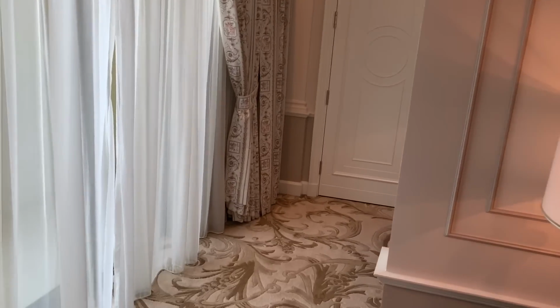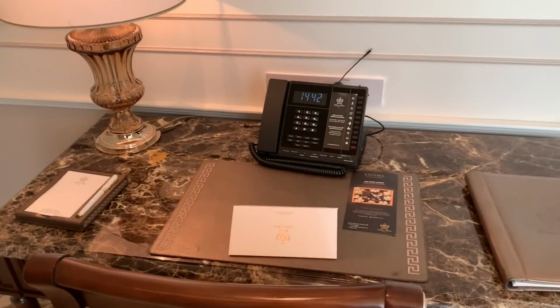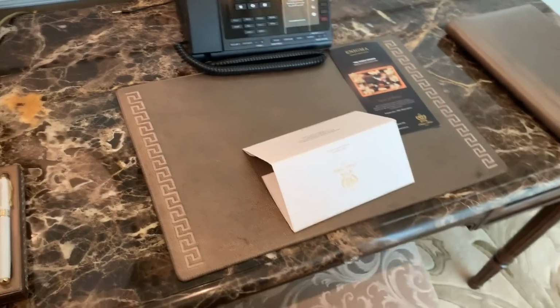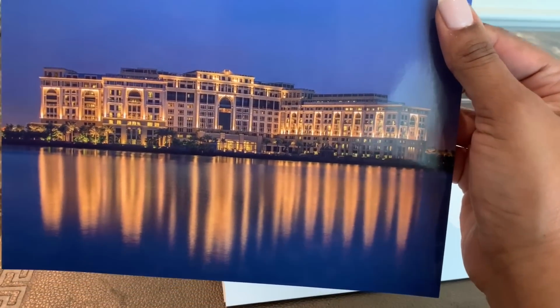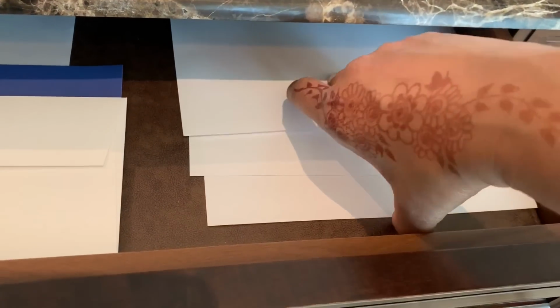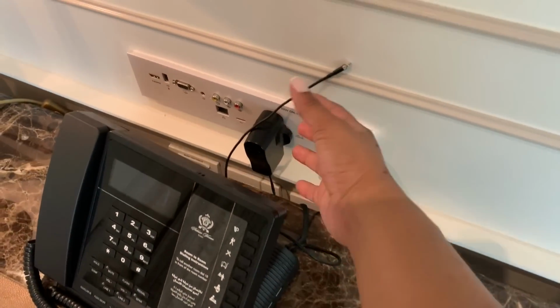And now I'm walking around the corner to our office area. Over here you have your desk, and they have the beautiful stationery, beautiful pen. And inside the desk, they give you some stationery so that you can write home to your family and friends. And then they have an entire charging station in the back.